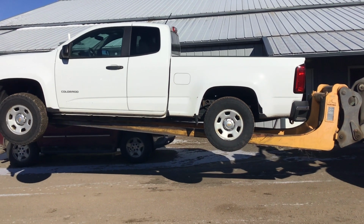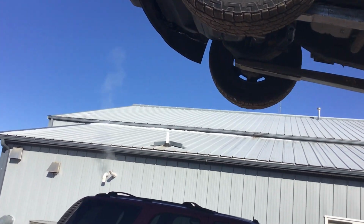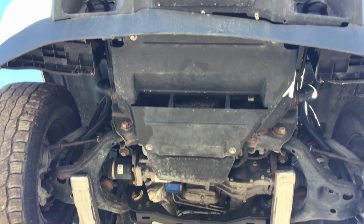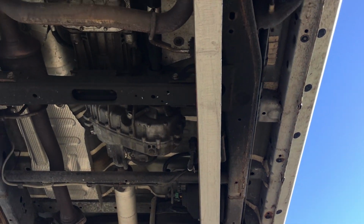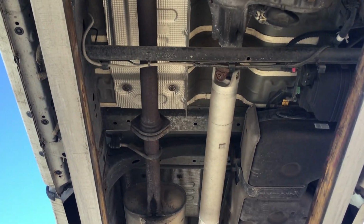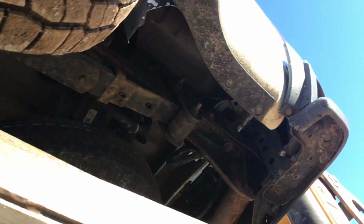Alright, looking at the undercarriage of the Chevy Colorado. Looks very clean under here. A little bit of surface corrosion, but rockers are really good. Frame's really good. Yeah, I don't really see anything that looks like it'd be an issue. So there you go.